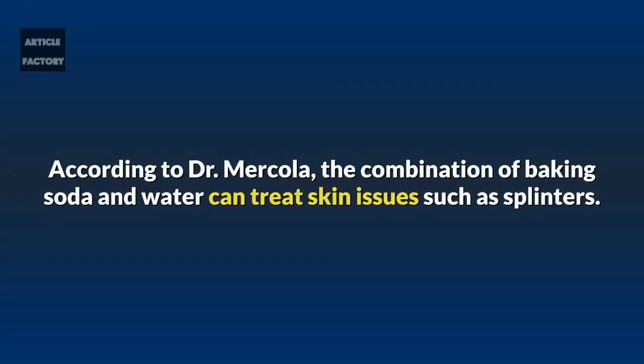Alleviate splinters. According to Dr. Mercola, the combination of baking soda and water can treat skin issues such as splinters.